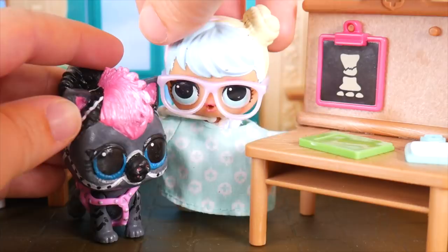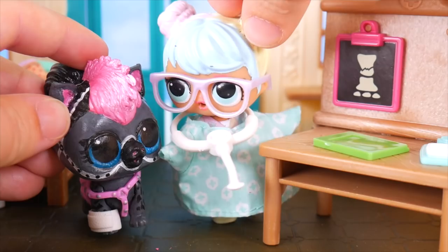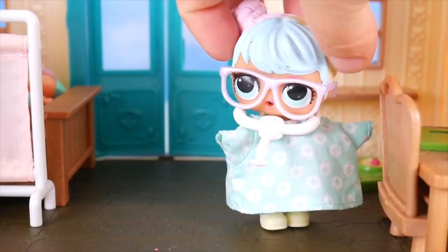Oh, and there's the cast. You're welcome. Now, no roller skating for a while. You need to take it easy. Bye-bye, Punk Pony. Let me go check on my little chicken pox girls.